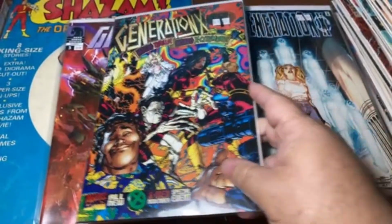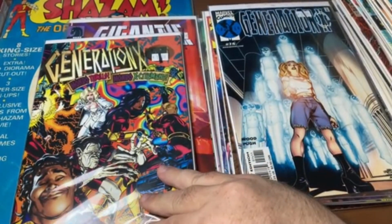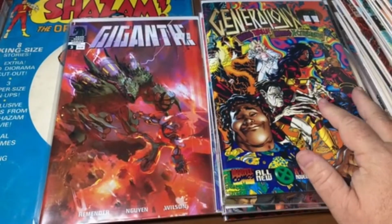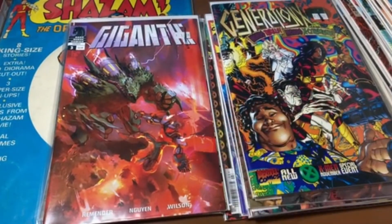This is a pretty thick issue. Oh, it's the 96. 95. Oh, it's 95. Okay, well, in other words, they did annuals, but instead of doing annual 1, annual 2, they started doing years, which kind of makes sense because it's an annual. It's only once a year, so why not just put the year on it?